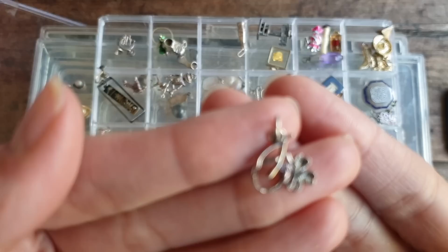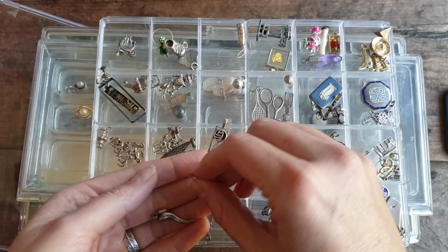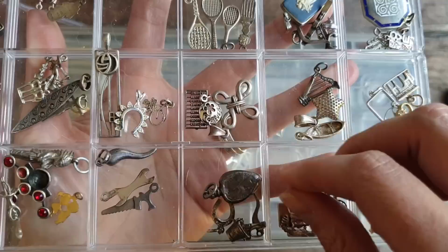Here, that one's not sterling, little horseshoe. These ones are. I'll just grab them all out. They must all be off bracelets. I think she's taken them off. Might even just hold this up a bit closer and pull out little highlight pieces because there's so many. Oh no, let's just do it properly.